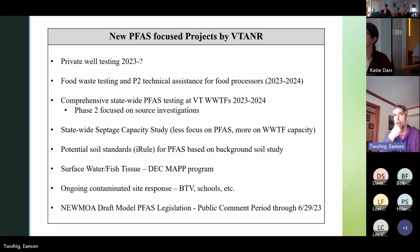And then the last thing that I just want to draw your attention to, if you're not aware of, NUMO, New England Waste Management, I forget what the O stands for. They are working on regional draft model PFAS legislation.